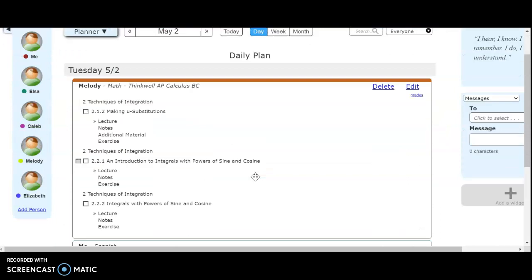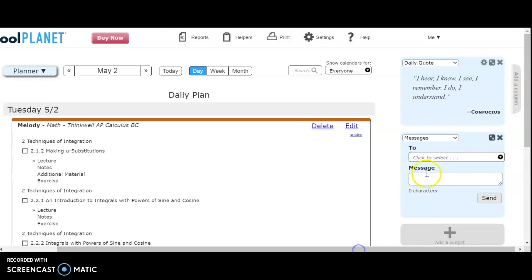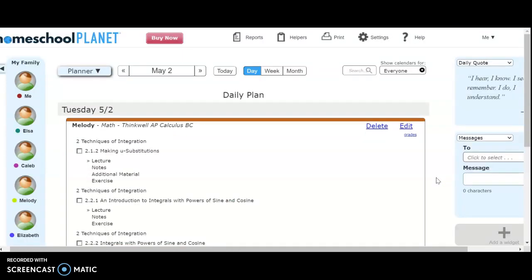calculus class. I like how this software also shows, let me show you right here. Can I scroll over? Yes. A daily quote. These are widgets that we add. You could also show a to-do list, a shopping list, a reading list, a daily Bible verse, or other things. We have the message widget open too. This is how my kids can send me messages about their schoolwork. I mean, currently we're all under the same roof, in a very small roof here in an Airbnb in Mexico. But when our schedule is busier and stuff, it's nice to have that. I also love that this software keeps track of our other appointments all at the same time as this.